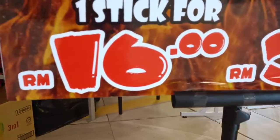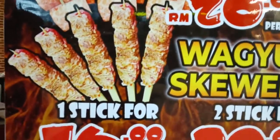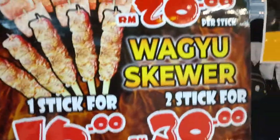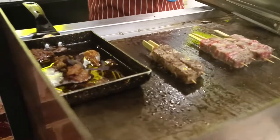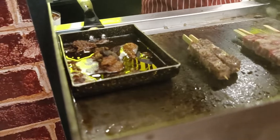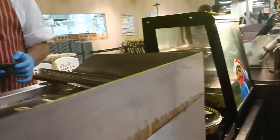Wagyu. One steak for 16 ringgit? Yeah, but it's Wagyu. I'll pass. You pass? Why? I want to taste it. Let's taste it. Okay, we'll get one steak for you. It's a small steak. 16 ringgit. But it smells nice, right? Yeah, it does.